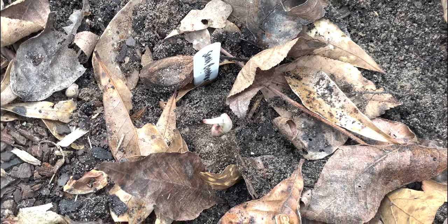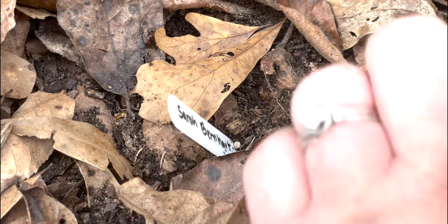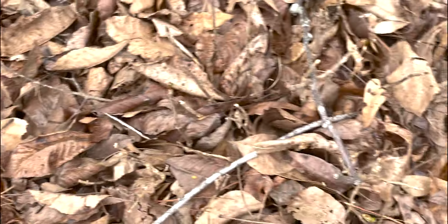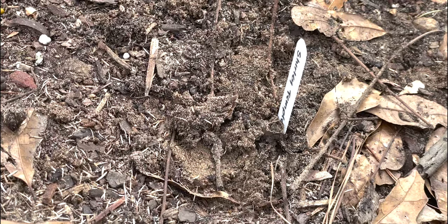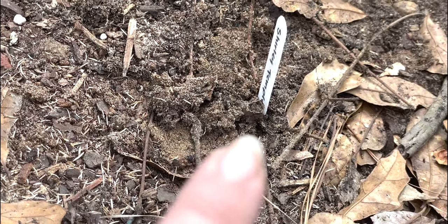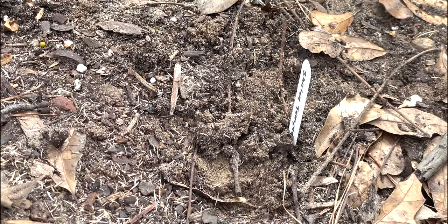All right, y'all, we've got a Sarah Bernhardt tuber from Walmart. We've got a Sarah Bernhardt tuber from Lowe's. This is our single eye. We've got a Sarah Bernhardt from Walmart. We've got a Shirley Temple from Etsy. And as you can see, we've got what was the eye here, and it looks black to me. So we'll see if that grows this year.